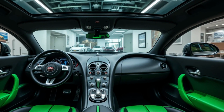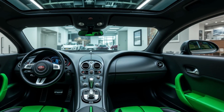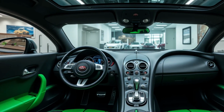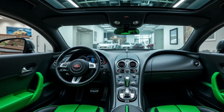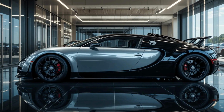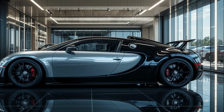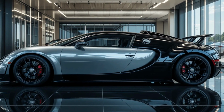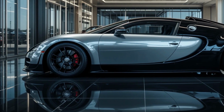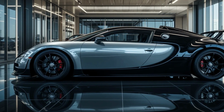Bugatti didn't stop with just the standard Veyron. Special editions like the Veyron Supersport push performance even further, achieving a world record top speed of over 267 miles per hour. These versions combine even more horsepower with revised aerodynamics, further cementing the Veyron's status as a king of speed.